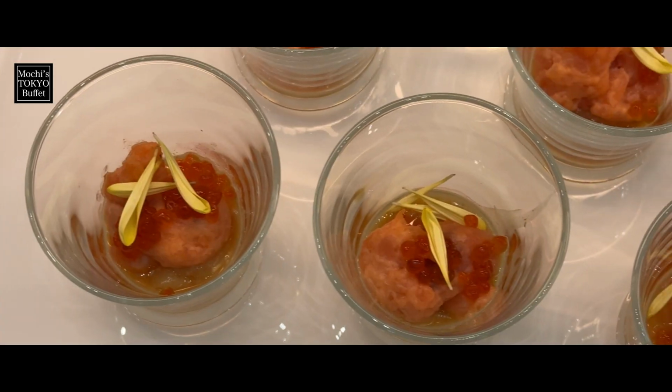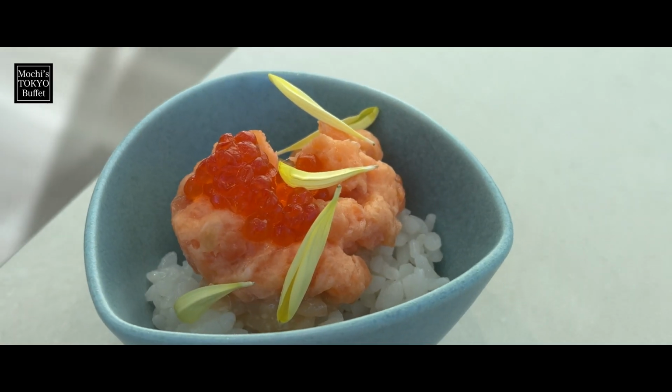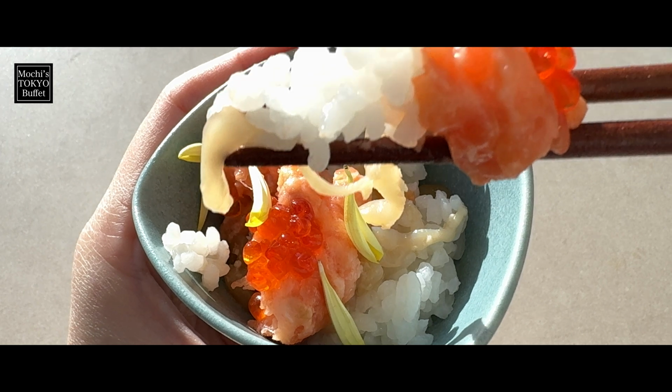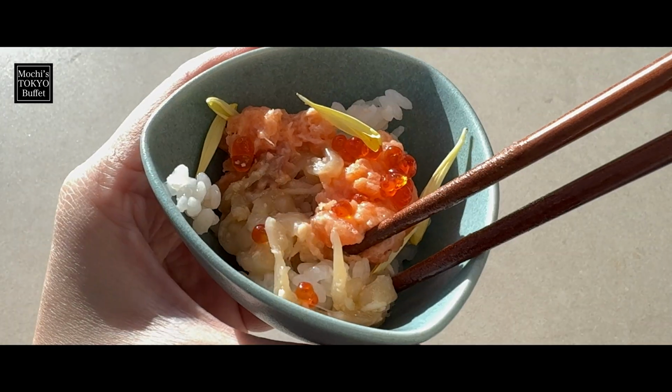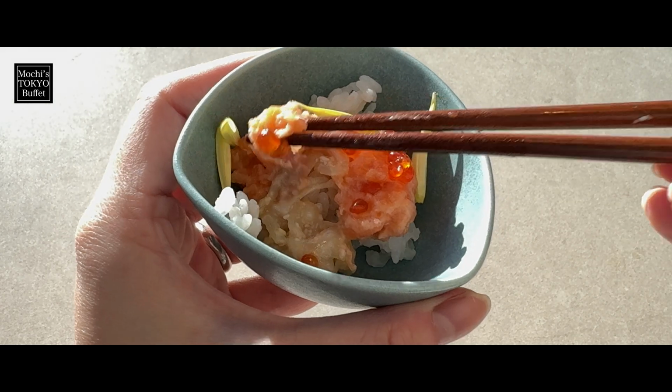I decided to make my own seafood bowl with salmon sashimi, ikura, salmon roe, and squid mixed with wasabi. The combination of the buttery salmon and salty ikura is divine. Underneath, there's squid mixed with mild wasabi, delicate and easy to eat.